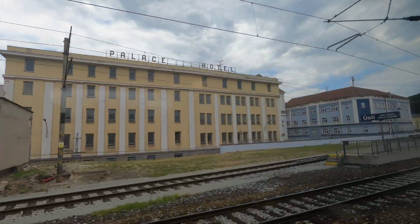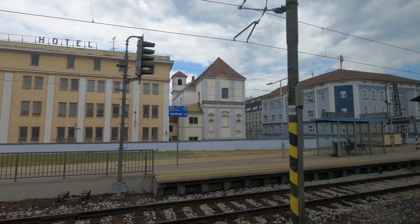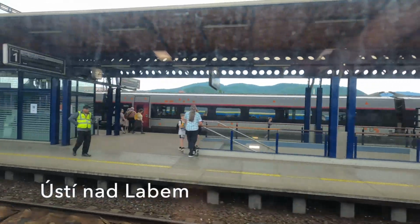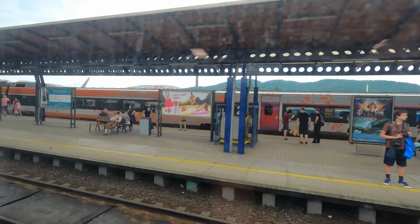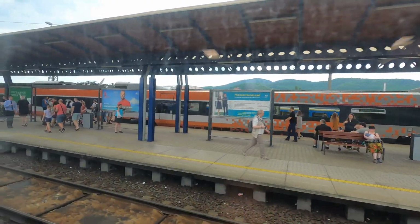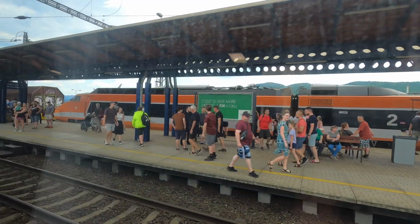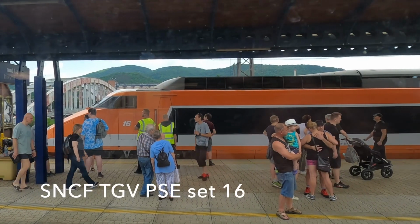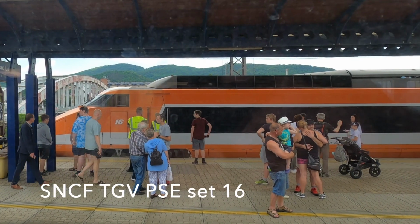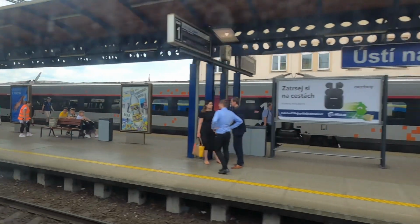As I was staring out of my left-hand window at the Palace Hotel, I suddenly became aware of what was going past on the right-hand side of the train. Well, that's a surprise. I didn't expect to see a TGV today. We are treated to a view of the former world speed record holder SNCF TGV PSE 16, which reached 380 km per hour in 1981.